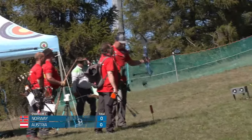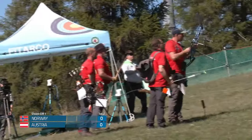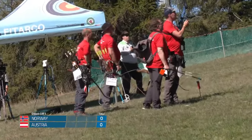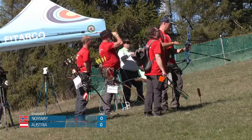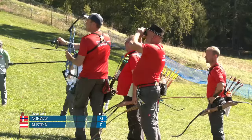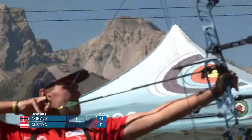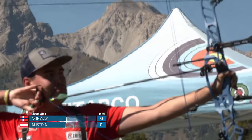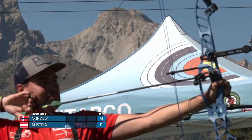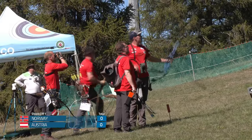Yeah, I mean, okay, so Austria is shooting first since they decided to start the match. In this case, I don't know, I would prefer in field and target archery to shoot first in a shoot-off, but here you just need to guess the distance. So I think it's different, but yeah. Let's see.